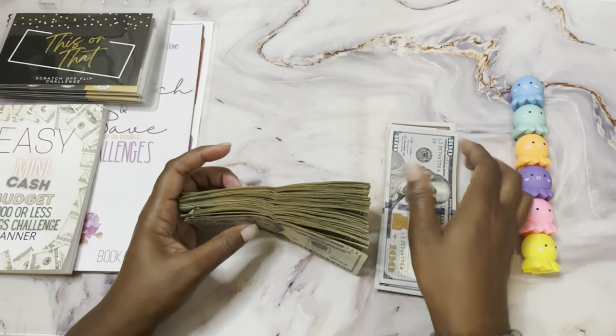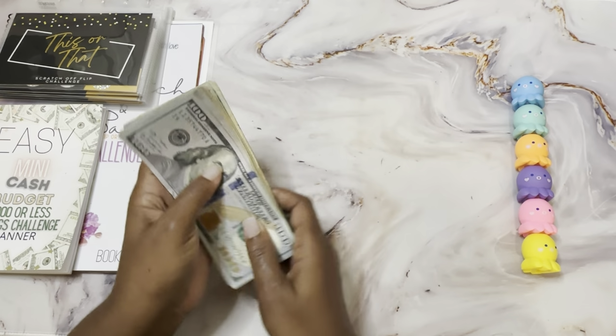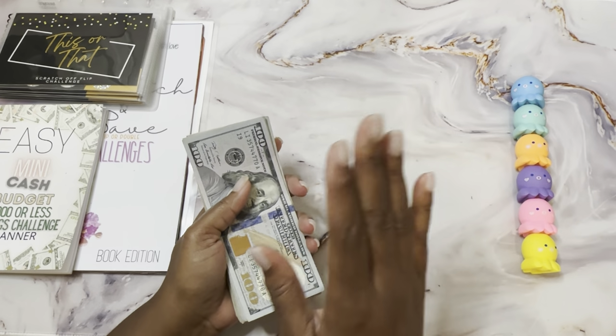So $3,100. I cannot tell you guys the amount of money I have spent this past week. Hopefully we'll be able to get to that during the catch up.